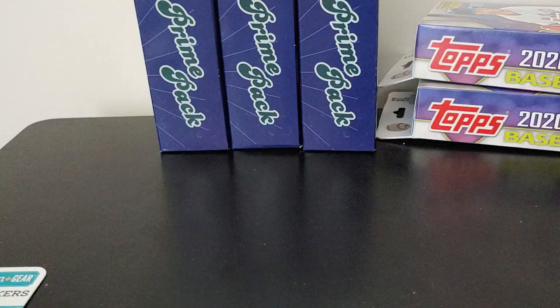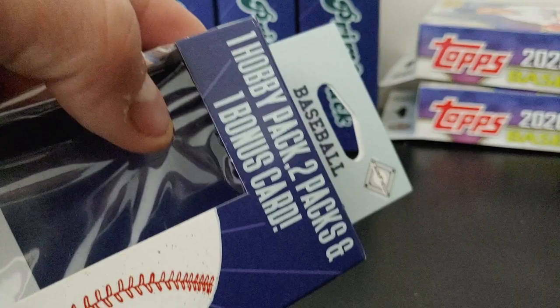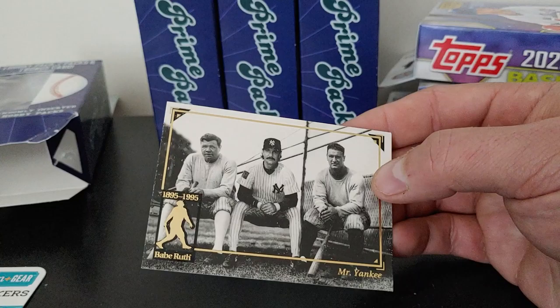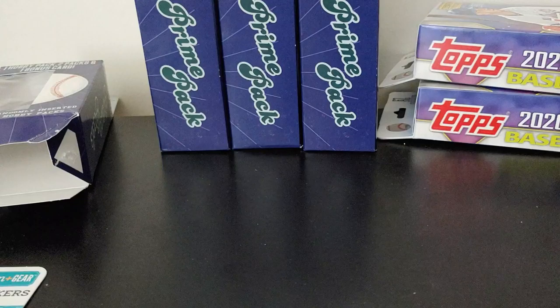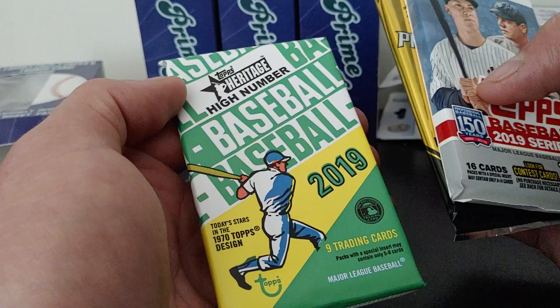Now, the prime packs, the ones that actually have packs in them, are $8.99 apiece. They come with one hobby pack, two packs, and one bonus card. Our bonus card for box one is this Mr. Yankee Babe Ruth edition. Not sure if those hold any value or not, but here we go. We've got 2020 Topps Series 1, Pinnacle Hobby Pack, and a 2019 Heritage High Number. That's nice.